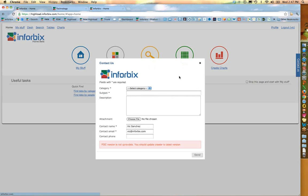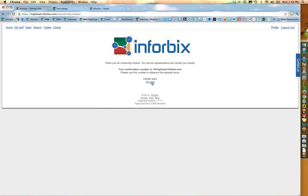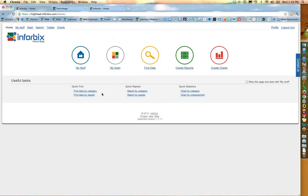Let's go ahead and click that. If you click that, you can enter the category: report a problem, ask a question, provide feedback, whatever it is. I'm just going to go ahead and report a problem. This doesn't work, and you can put something here. You can even attach a file if you do a screenshot and you send it. And once that's sent, then you'll see this sign, you go back, and we'll get that almost instantaneously.